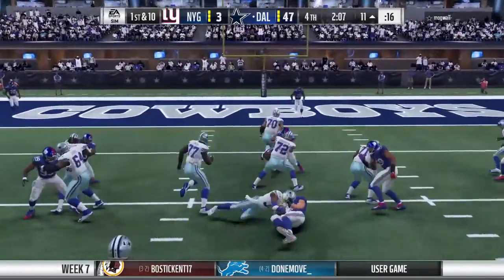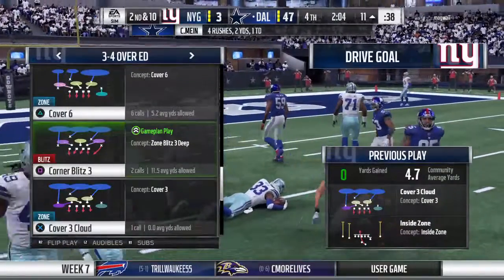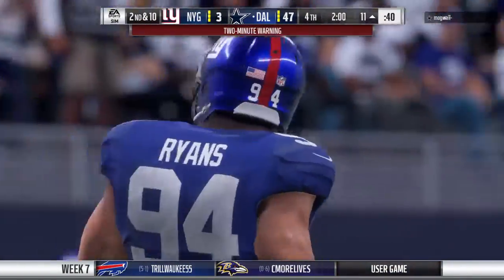They'll run it now out of the gun. And he is swallowed up right at the line of scrimmage. Call it no gain on the play, and it'll be second down.